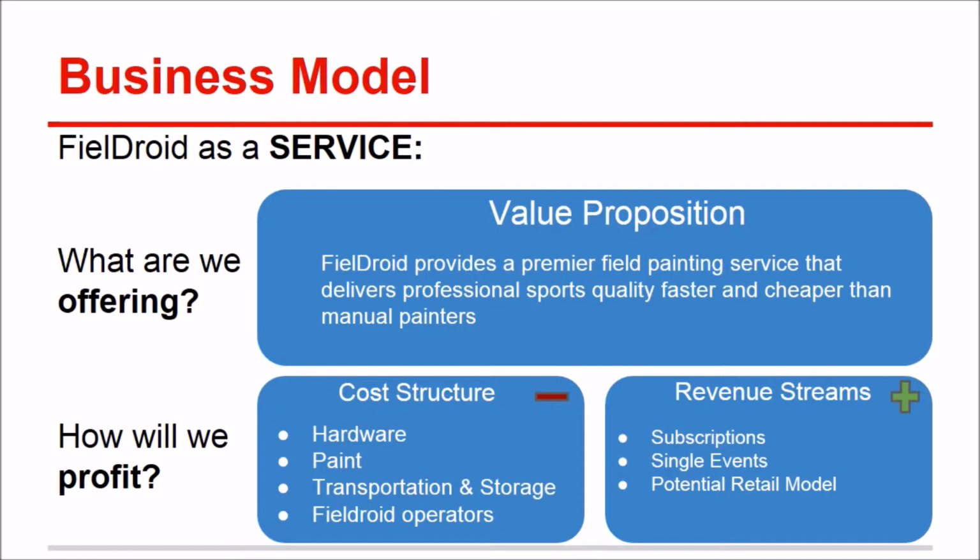We plan to offer Fieldroid as a service. This allows us to offer the customer stadium-quality fields that save them time and money compared to their current manual solutions. We'll have initial costs building our robot and recurring costs such as paint and transportation, but we can generate revenue by providing the whole product at a reduced cost.